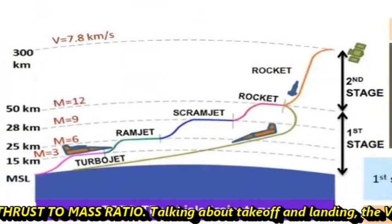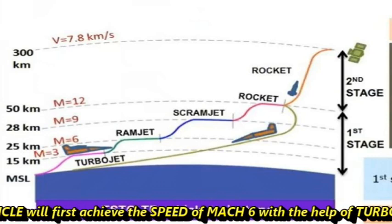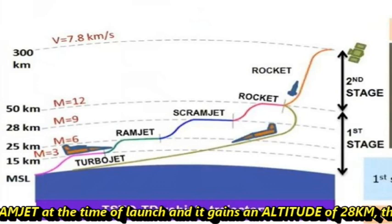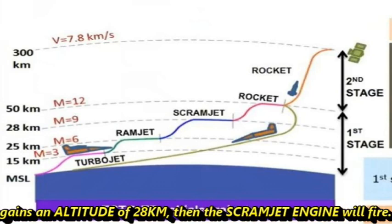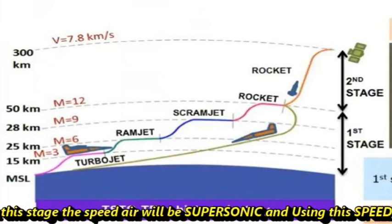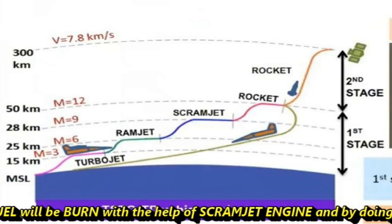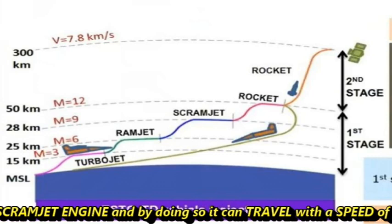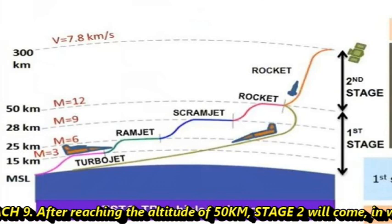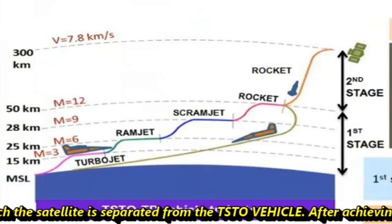Talking about takeoff and landing, the vehicle will first achieve the speed of Mach 6 with the help of the turbo ramjet engine at the time of launch, and it gains an altitude of around 28 km. Then the scramjet engine will fire. At this stage, the speed of air will be supersonic, and using this speed, fuel will be burned with the help of the scramjet engine, and by doing so, it can travel with a speed of Mach 9. After reaching the altitude of 50 km, stage 2 will come, in which the satellite is separated from the TSTO vehicle.